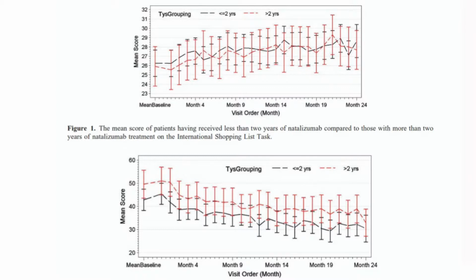The data was split into groups based on time on natalizumab, under 2 years or greater than 2 years. Irrespective of time on natalizumab, significant improvements were observed in executive function, verbal memory, and working memory. These results suggest that natalizumab may preserve cognition with continuous therapy. This also illustrates the feasibility of long-term safety monitoring using computerized cognitive tests and in this particular patient population.